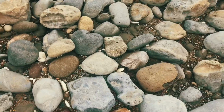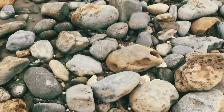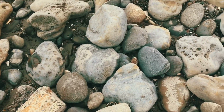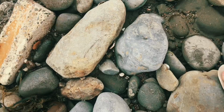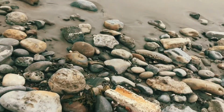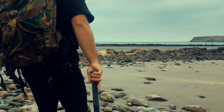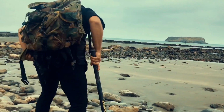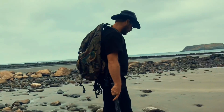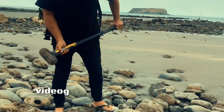What's up, Em? Dad? Yes? This rock. What? So you have to dip. I have to hit something. Yeah.